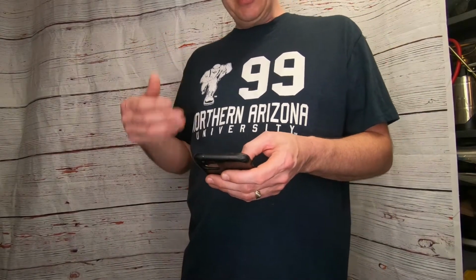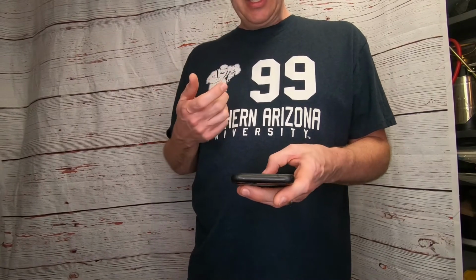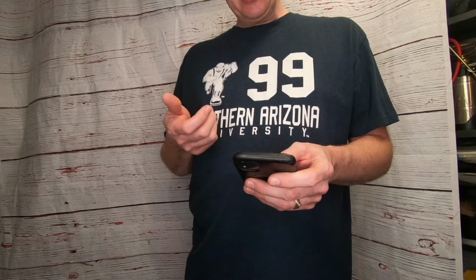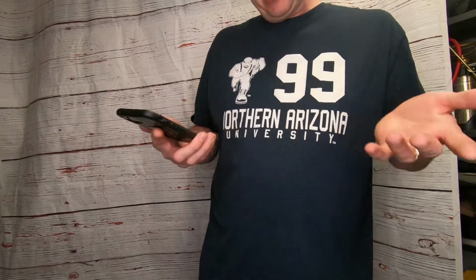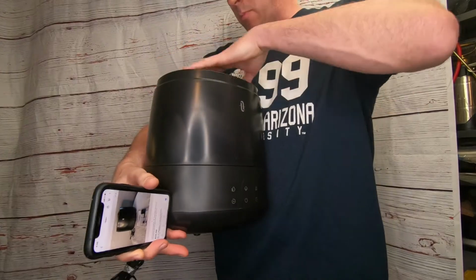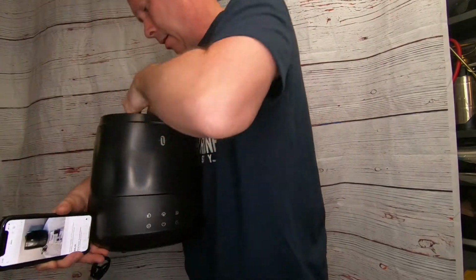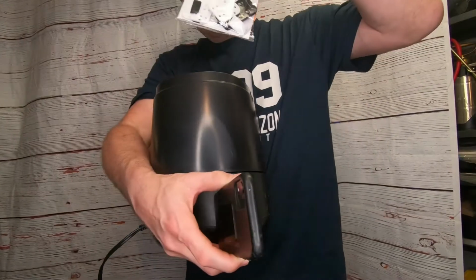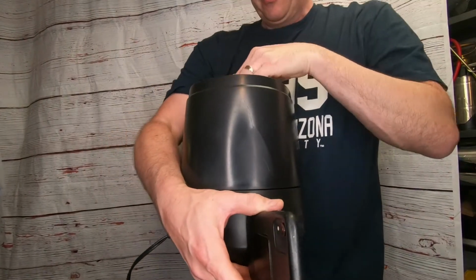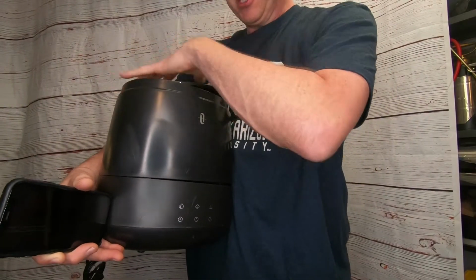Next on the list, I found this humidifier, and it actually has a remote control with it, but the battery was dead, so I couldn't test the remote control. I could test the humidifier, and it works perfectly. And it is this one right here. And I put the remote on the inside here, along with the bag instructions and stuff like that. Works fantastic.